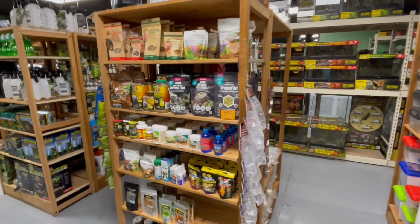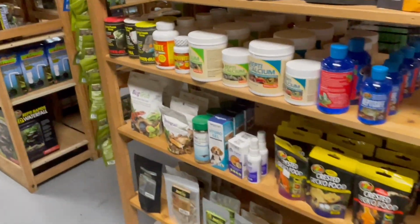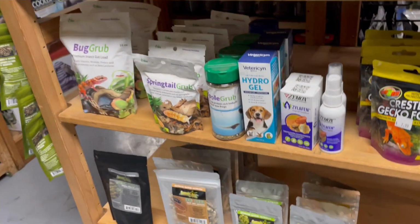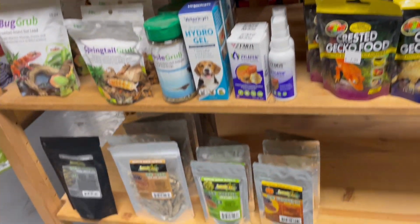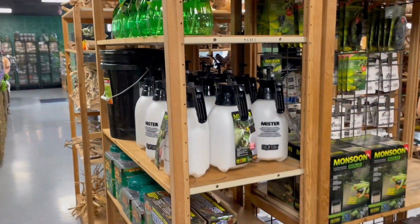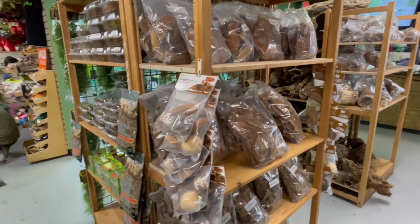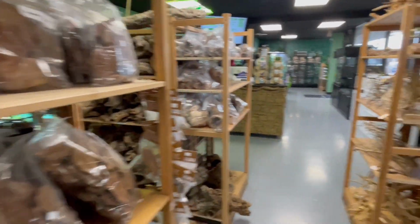Pretty much everything, man. They got the bearded dragon food. They got the springtail grub. They even got some vitamins and things like that to keep your cages clean. Some other manual misting systems, as well as some leaves. I mean, they really got it going on, guys.